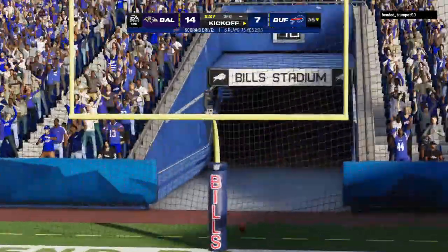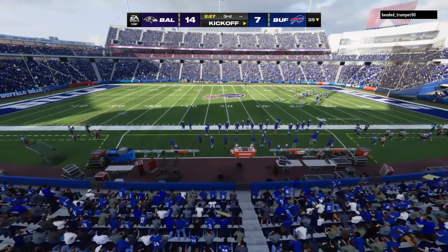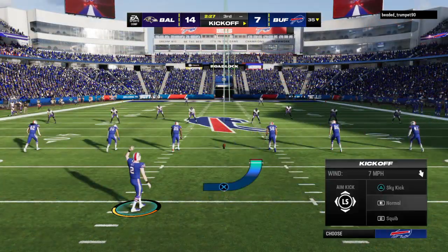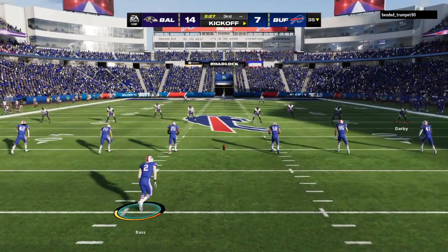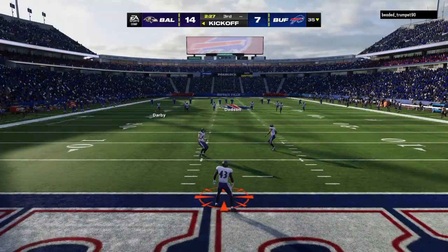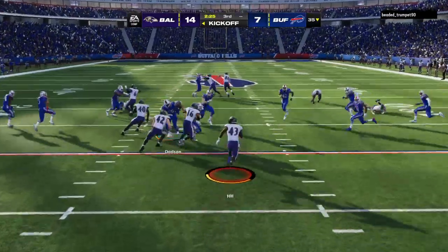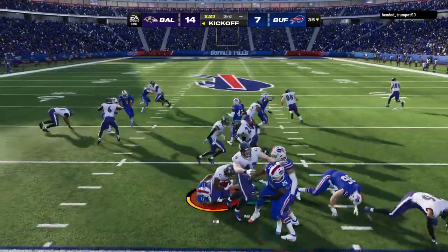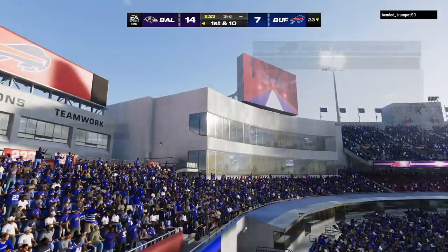Extra point by Bass, up and good. And that'll make our score 14-7. After the touchdown, Bass to kick it away. This fielded right at the goal line. And not much happening on the return as he'll get this to about the 23.